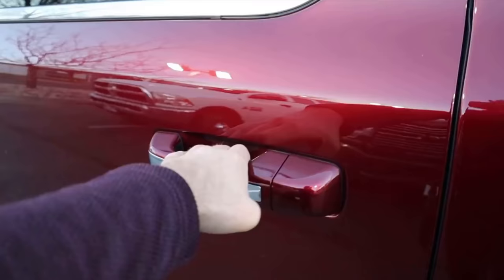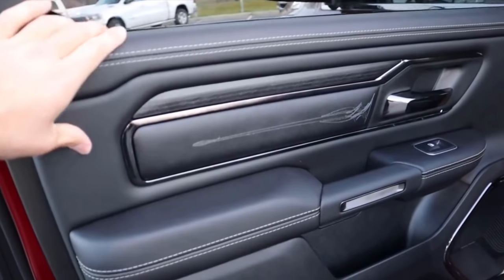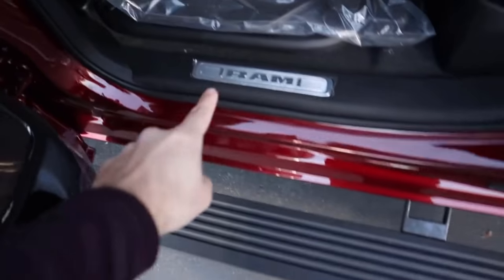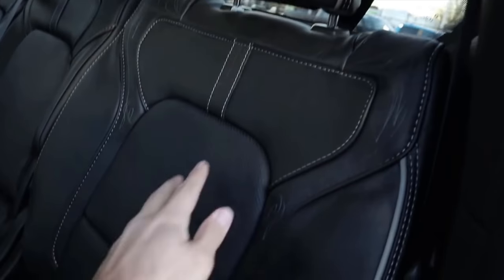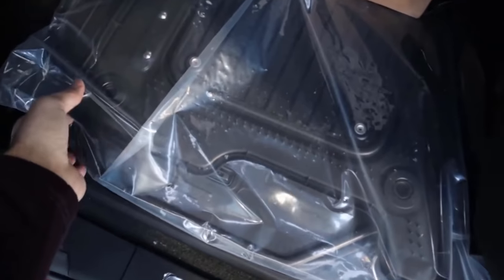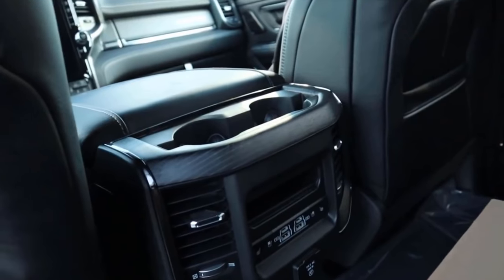And now let's pop back over to the Ram Limited. So you can see really nice door panel from a material standpoint with all of the leather and wood trim. And you can see the power side steps got the Ram logo. And then you can see here with the seats again, same thing, really nice with the leather design. I will say the Ram door panel and seats are a little bit more stylized. Material use is similar with both the trucks, but the Ram seats are a little bit more stylized. Like there's more going on from a design perspective.